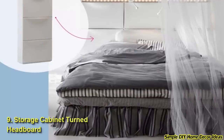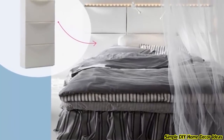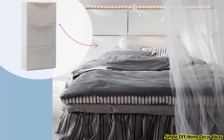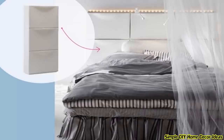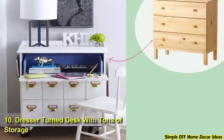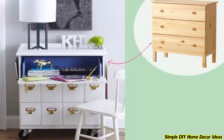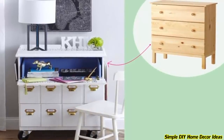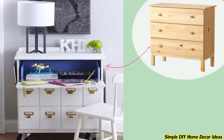9. Storage cabinet turned headboard. $60 for a 3-pack of storage cabinets later, and you've got yourself a brand new headboard that also stores linens, perfect for a small space. 10. Dresser turned desk with tons of storage. Turn this $149 3-drawer dresser into a beautiful desk, which will seamlessly fit into a small space.